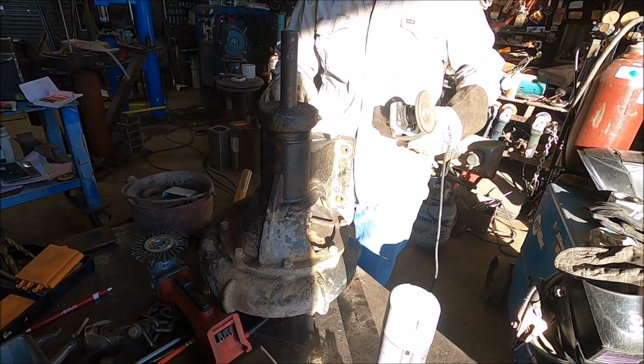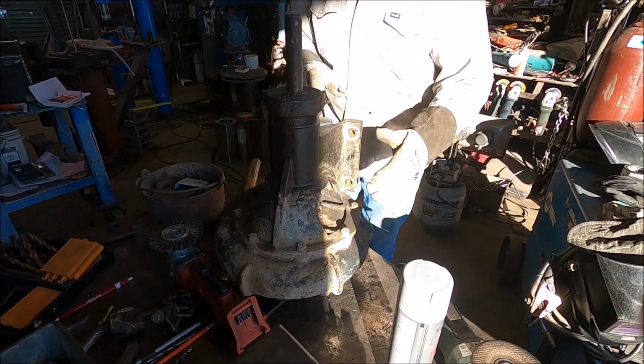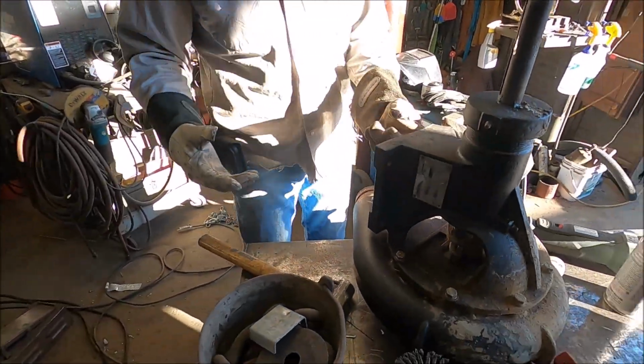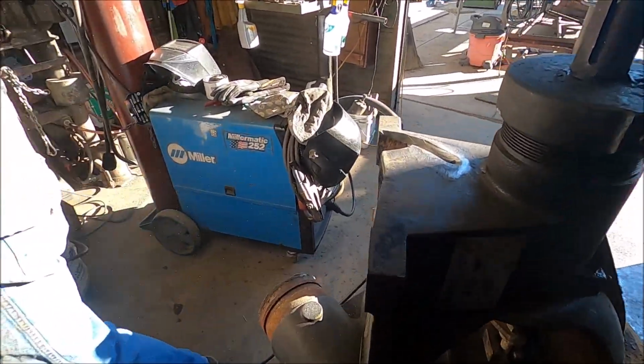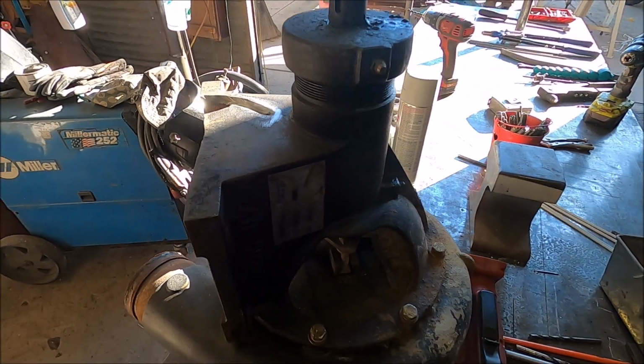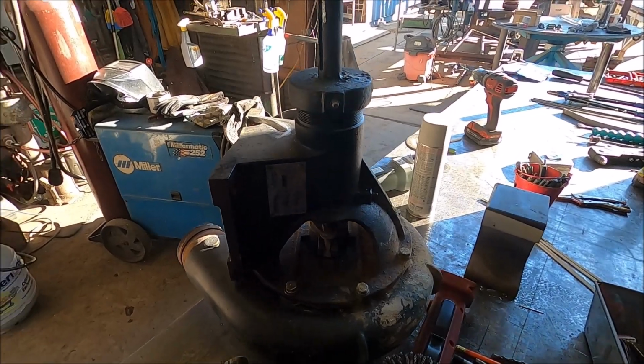This cast iron, I don't think it'd be strong enough for something like this. Plus, look how smooth it is. It isn't all pitted. Yeah. But it sure is soft, man. Yeah, it didn't take much for you to clean that up.